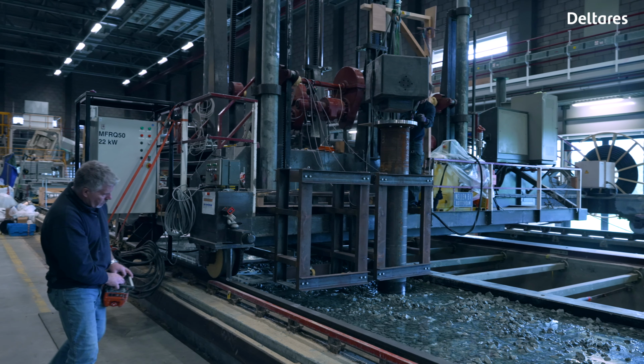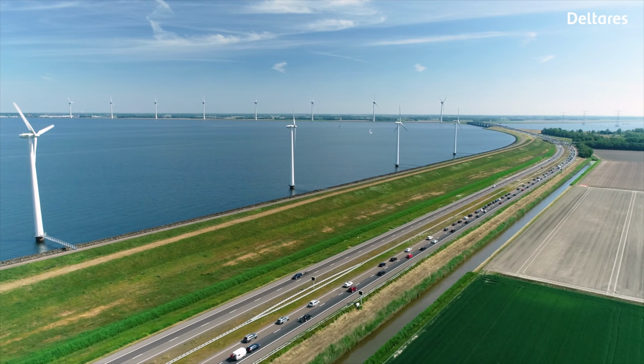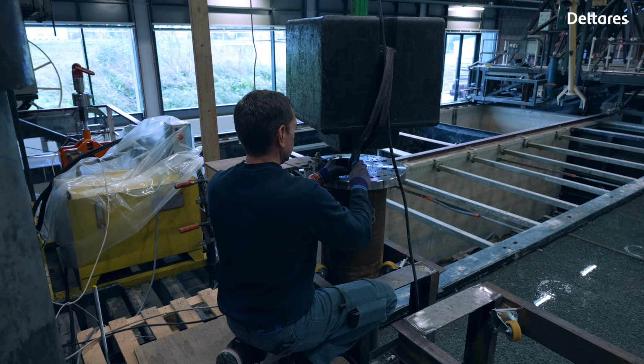Because of the combination of the effects of soil and water, if you apply that on structures, you can think of dikes or roads or railways or even monopiles for wind farms. That is what is suitable to test in the water soil flume. The operation at sea is very costly, very expensive, with a lot of risks. And the ideal situation here is to create the conditions and test them here.